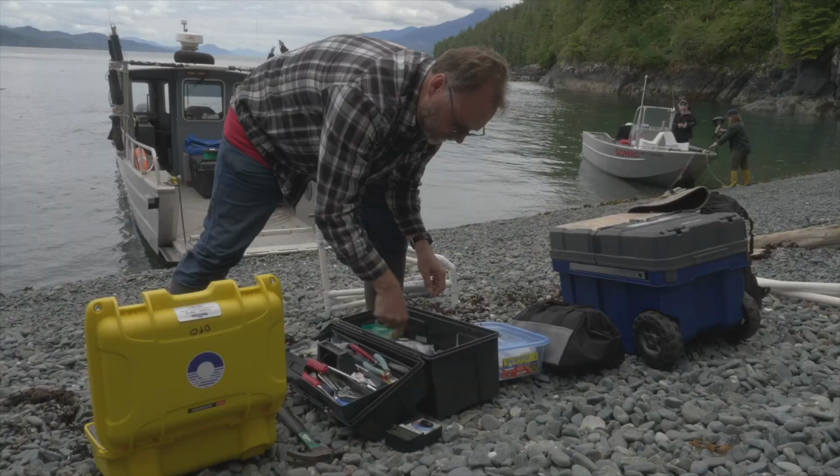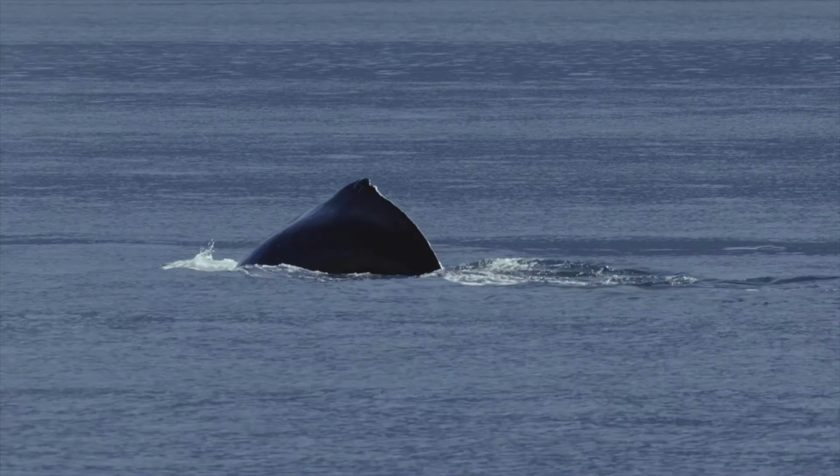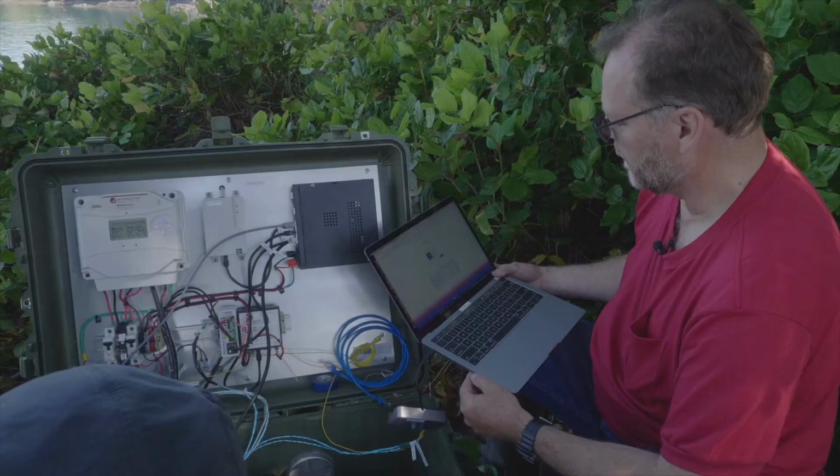Once we have all these systems in place, we'll be able to compare from one site to another, all the way up and down the coast. We'll have an ability to track whales through the area, take a look at habitat usage, whether you need to move shipping lanes in areas to help mitigate sound impact on the whales.